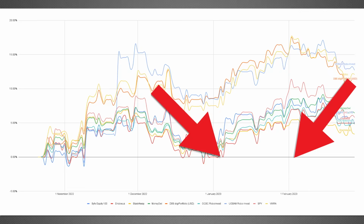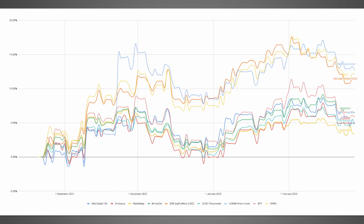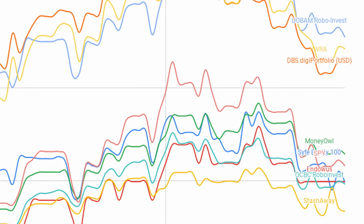Just kidding. Besides tracking the 7 portfolios that I mentioned just now, I also wanted to find out how well the robo-advisors did compared to a simple ETF. So I added the S&P 500 ETF, SPY, and VWRA ETF, which tracks stocks from all around the world. And the result, there were 2 obvious branches that appeared. At the top, we have UOBAM RoboInvest, VWRA, and DBS digiPortfolio, and the rest were at the bottom.